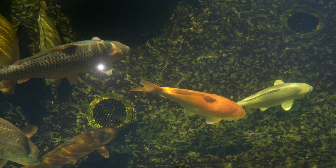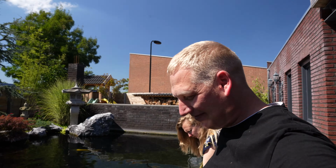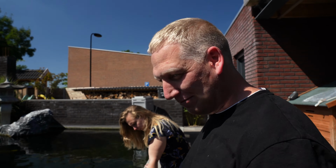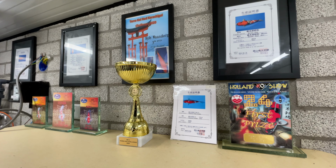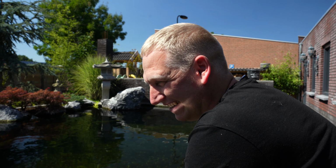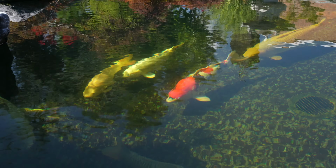So what can you tell me about the koi you have here? Yeah, most of them are one-colored koi, because they grow fast and big. And you've got a nice Showa, nice Kohaku in there as well. Yeah, that's also very nice.